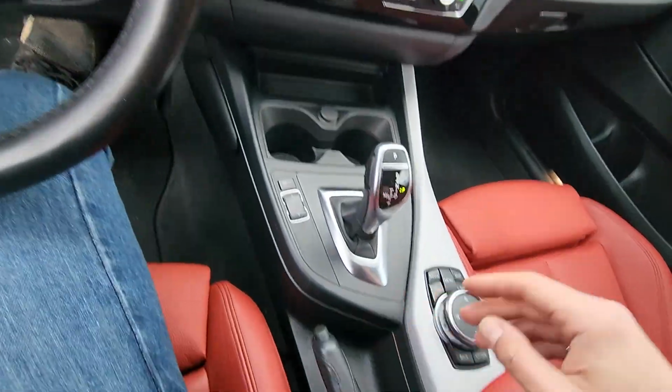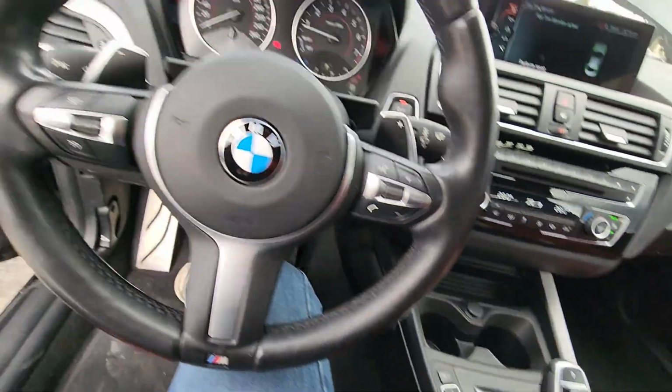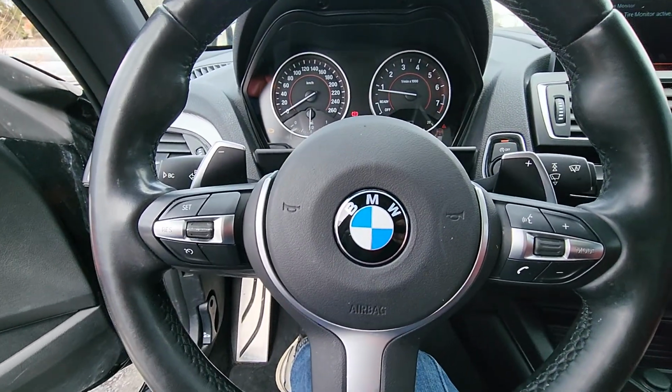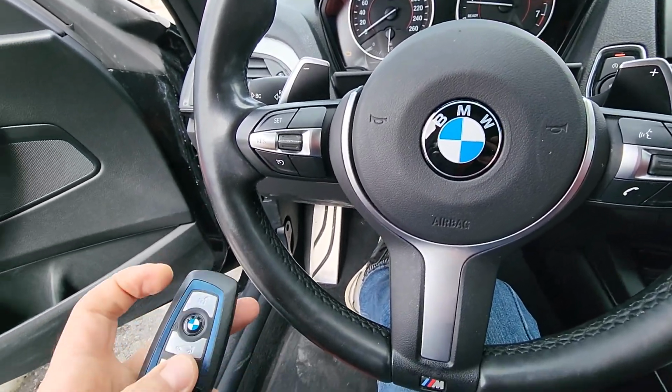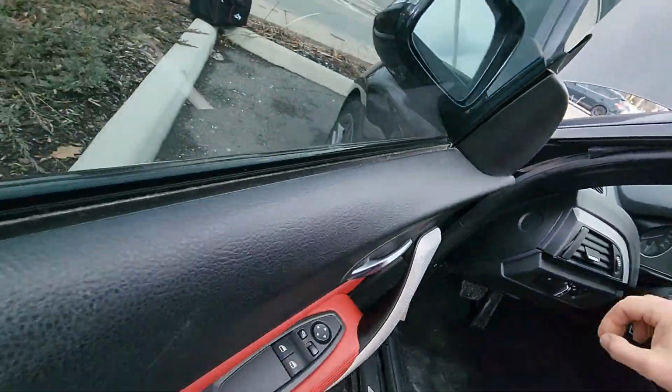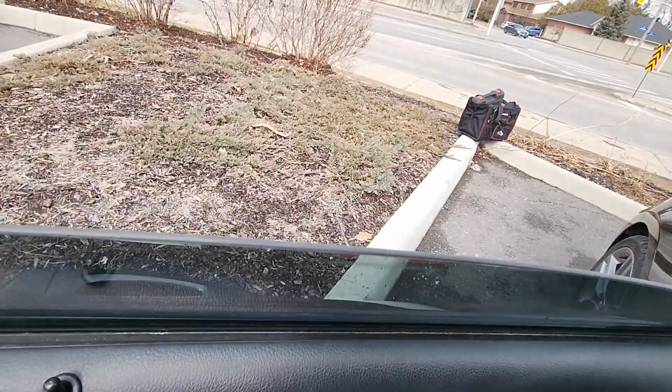Actually, it's better than the sensors that are in each wheel. I think this one performs better and it fails less often. I'm gonna show you a couple of things here.